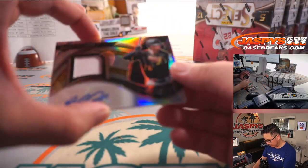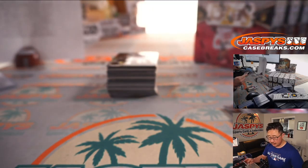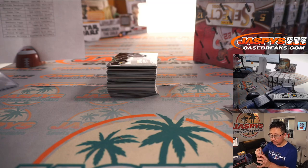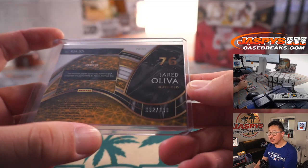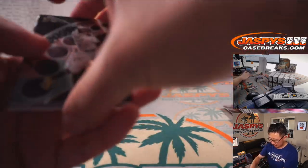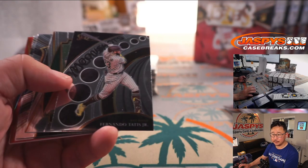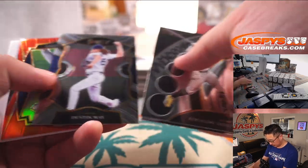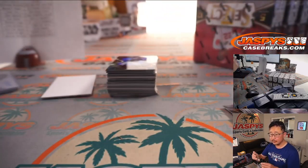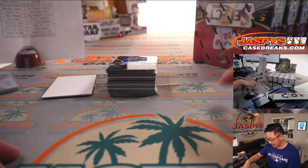We got Jared Oliva, jersey and autograph for the Pirates. That's going to be for Bennett, one of his last spot mojo teams. It's 132 out of 199. Clara, hello. And I'm almost certain that all cards ship in this, right? Yeah, all cards ship. It's Framber Valdez to 199. The schedule is always pinned in the chat or dropped in the chat.